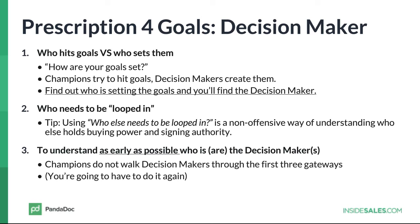The goal of Prescription 4 is to understand, again, as early as possible, who is or are the decision makers. Because here's the pernicious part, and this is why I put it as Gateway 4, Prescription 4: champions don't walk decision makers through the first 3 gateways. So we talked at the beginning about setting a vision and creating alignment. Champions don't do that for you. We talked about using validation to gain trust. The director of sales is not going to get the trust of the CIO as easily as you might think. We also talked about unearthing the pain of not adopting or solving those problems. If you had that conversation with a champion, guess what? You're going to have to do it again with the decision maker. So the objective is to keep as many of those people involved in your sales cycle and process as long as you can.